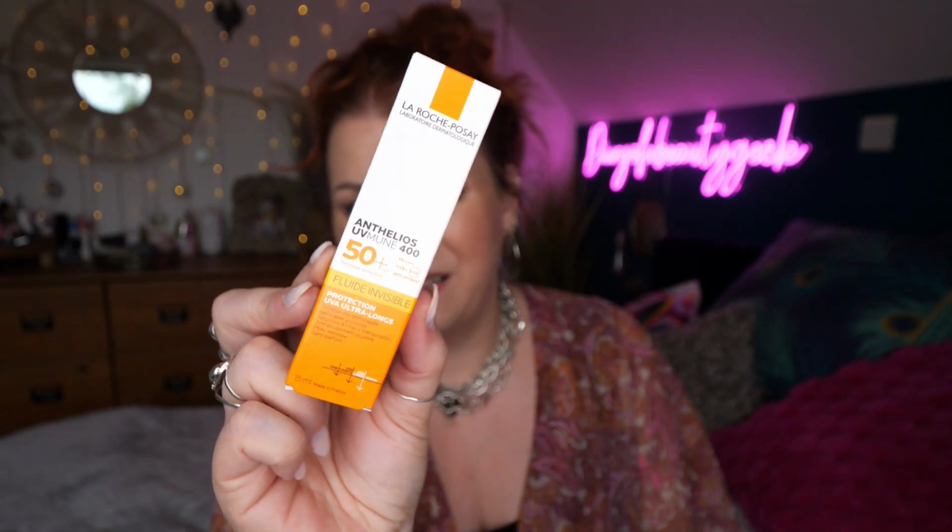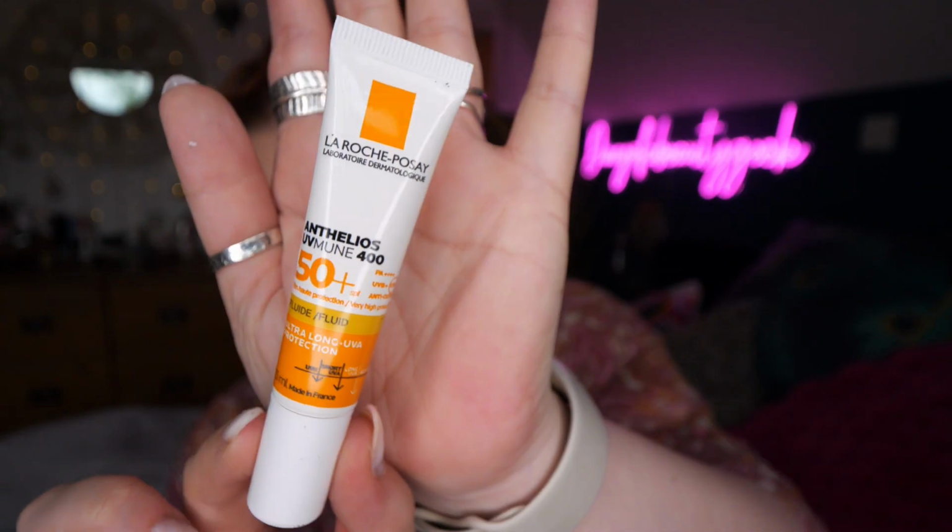Then we've got some SPF. This is La Roche-Posay, and this is Anthelios UVMune 400, 50 plus. It's invisible fluid, and there's 15 mils there. Ultra long UVA protection, very water and sweat resistant, anti-eye stinging and non-perfume. A really nice size as well to take away.